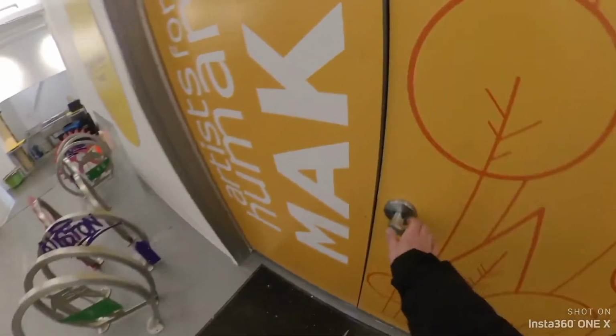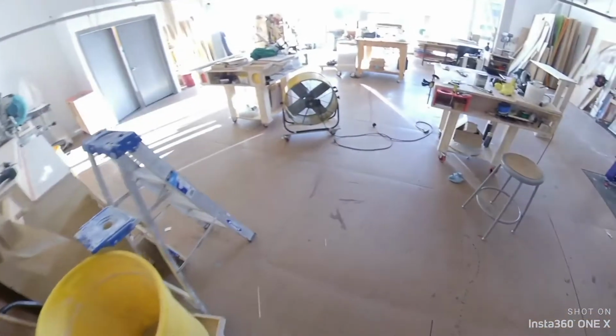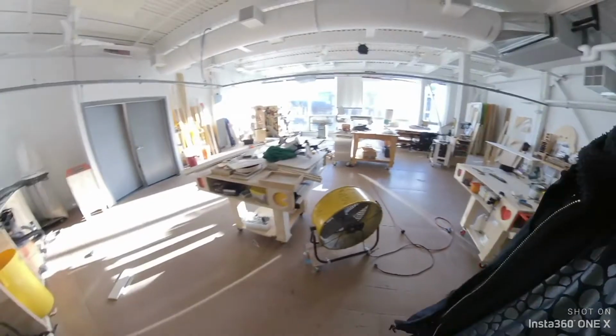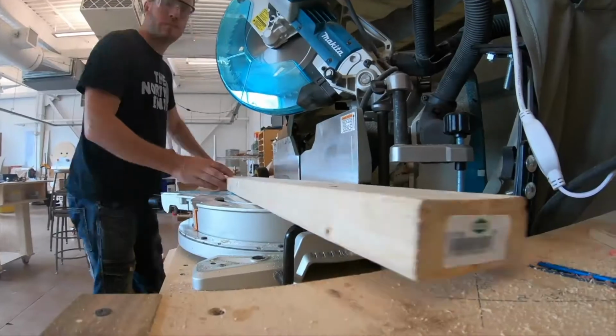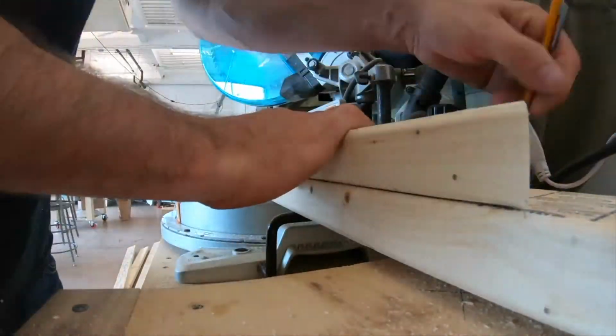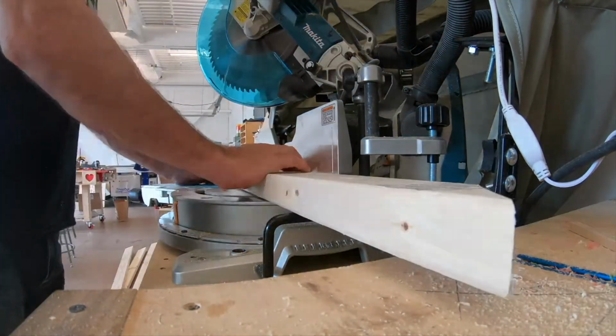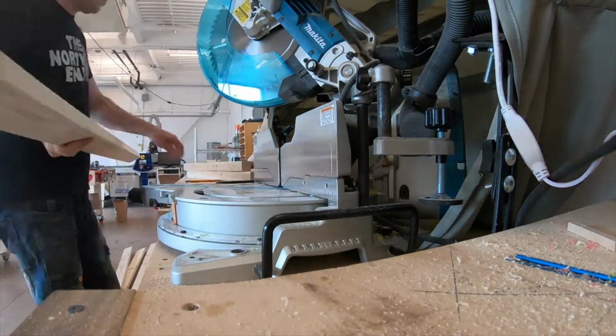I head into the wood shop. This is another room that I helped build out last year. This is where all the wood shop projects get built. And chop up all the wood and build all the things. I love this Makita chop saw.